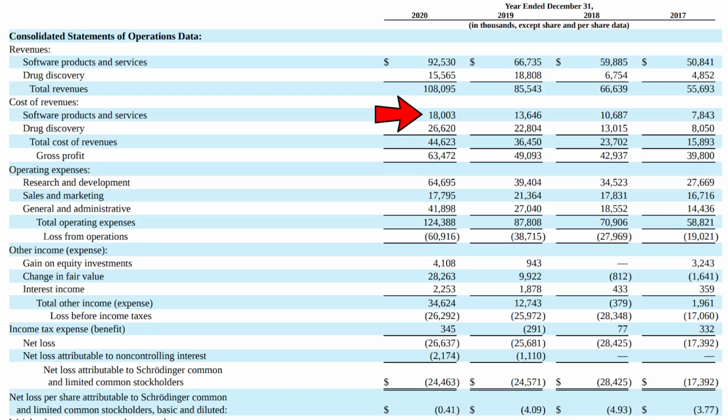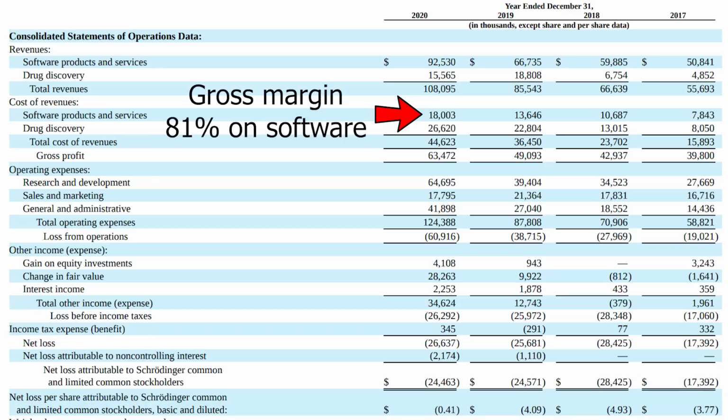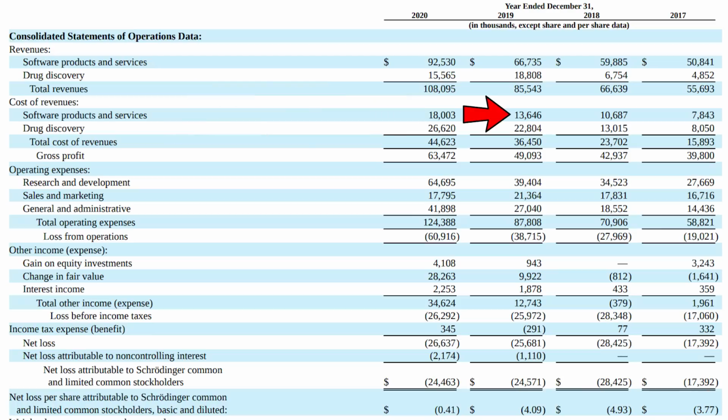What is incredible is their cost of revenues for their software segment was only $18 million, which gives Schrodinger a gross margin of 81% on this segment of the business. The cost of revenue also only increased by $4.4 million year over year, but the revenue generated increased by nearly $26 million. This simply means that Schrodinger's software business is incredibly profitable.